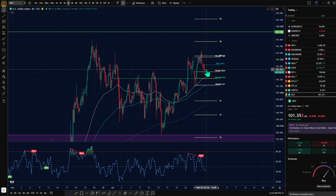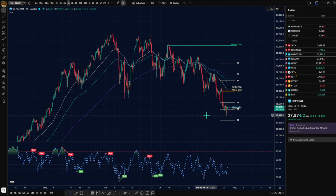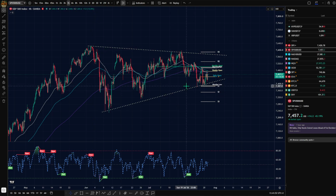So if the dollar starts to recover right here, or today we see another move down once FOMC hits, and the dollar drops and goes for some of the lows right here that it has front run before, then of course we could expect some more bullishness for the traditional markets and for the crypto markets as well. Right now this is a good level potentially to look for buys on stocks like the Nasdaq and basically on the equities. So the S&P 500 could potentially retest the monthly open level, or maybe even the high of this ascending channel that we are currently trading in.